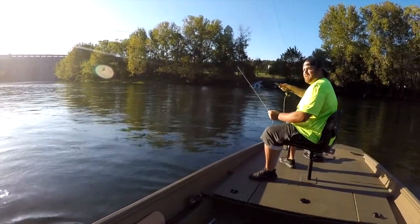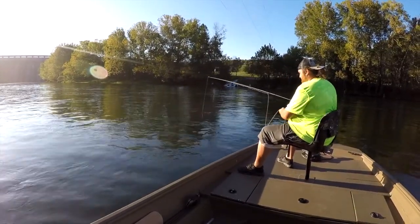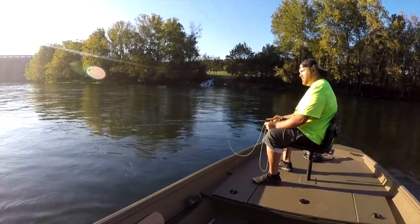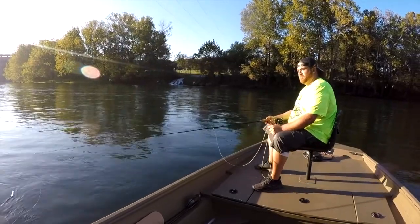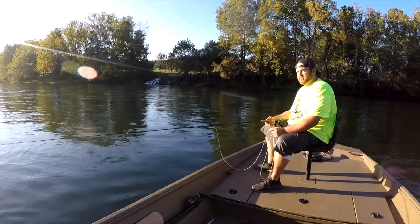Well, nothing officially on the one cast here. What I'm doing is I've got my boat sideways here, and I found this line that I want to drift, and just keeping the boat sideways and drifting through it. I hope the sun isn't glaring the screen right now. I'm not sure if it is or not.